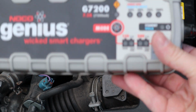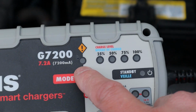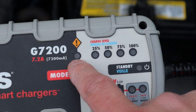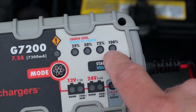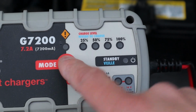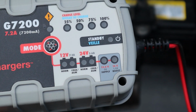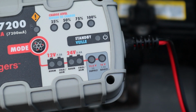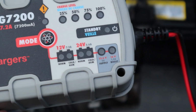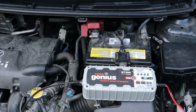So all of these are pretty much the same. You've got basically something to tell you if it's hooked up improperly, like if you got it backwards on the connection, what the charge level is at, and what type of battery. So there might be a setting right here where you can change the mode to tell it what kind of battery you've got, and what kind of charging you want. Do you want just a trickle charge, slow and nice and steady, or do you want this to charge as fast as possible?